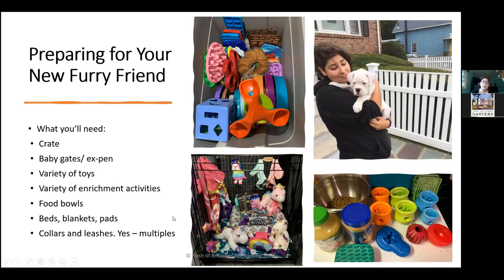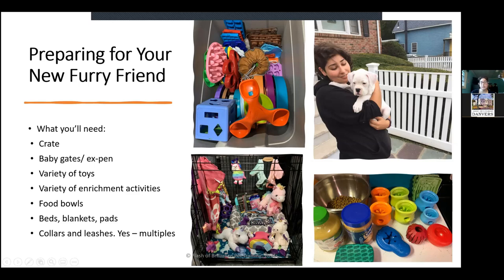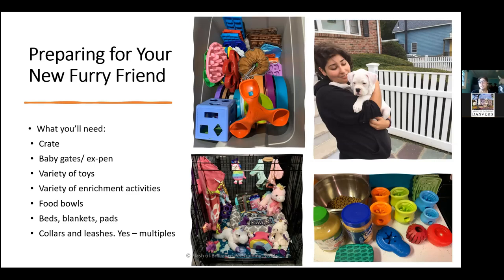You want to have a variety of toys. Your puppy might not like the standard squeaky toys that we all think about. Each dog has different tastes. For example, my older girl, she prefers to shred toys. So I get her stuffed toys that she really loves, like those cheap dollar store toys that she can just rip apart and get the squeaker and just kill, because that is what she loves to do.